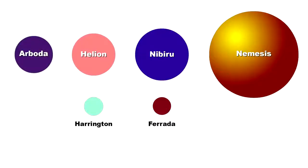The smallest of the 3 planets is Arbota, as it is known by the inhabitants of the system. It is 2.5 times the size of Earth, and likewise its mass is also 2.5 times that of Earth. Arbota is in a very fast orbit around Nemesis relative to Nibiru and Helion and has no moon.